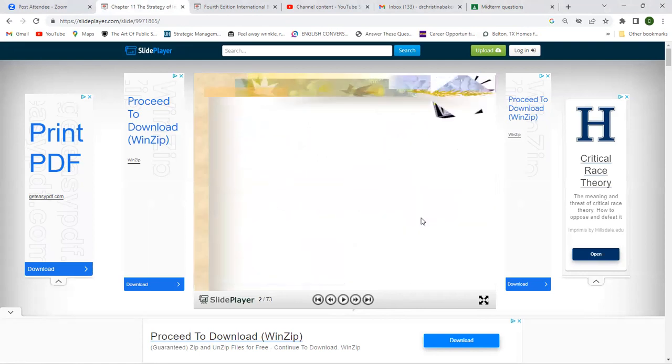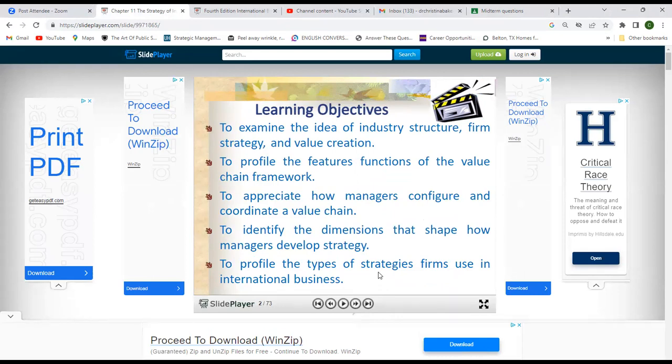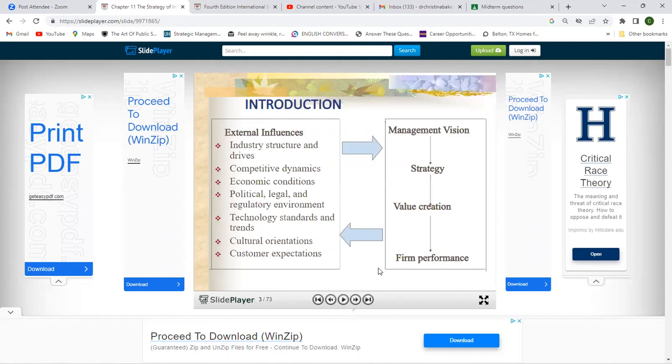Learning objectives here. To examine the idea of industry structure, firm strategy, and value creation. To profile the features and functions of the value chain framework. And to appreciate how managers configure and coordinate the value chain. To identify the dimensions that shape how managers develop strategy. To profile the types of strategies used in international business.